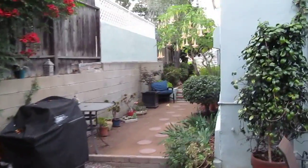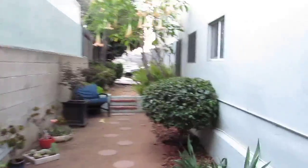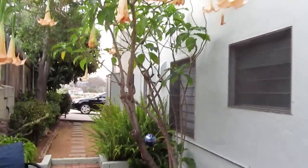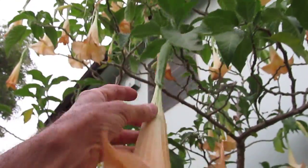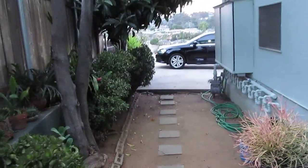Give me the two-bit tour here. Might as well head back. Okay. These angel trumpets are just beautiful. And you should smell them. They're big. They're just beautiful. Full of blooms. Okay, heading back again.